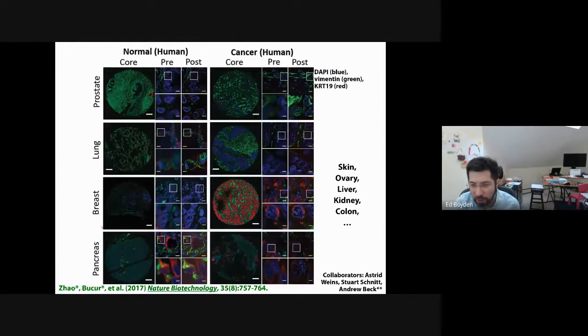When Yongxin Zhao and Octavia Bucur were working with my group, Astrid Wines, Stu Schnitt, and Andy Beck's groups, we showed that we could apply this to human tissues. This is a crowded slide, but on the left are normal, and on the right are cancer-containing human tissues.